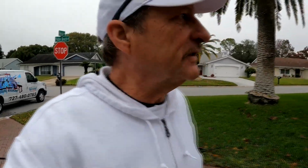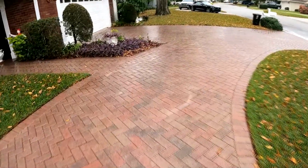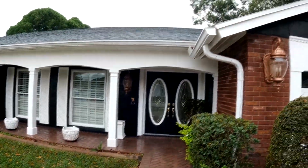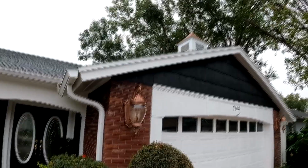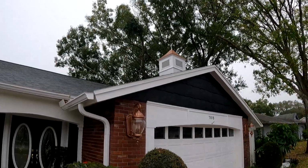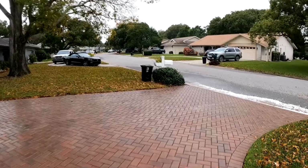All right, let's have a look at the finished product, shall we? Driveway came out nice. Walkway's nice and clean again. All the way to the front of the house. Everything looks really good. Steeple up there is nice and white. Garage doors are back to normal again. Everything looks good. The mailbox, go out and check that out.